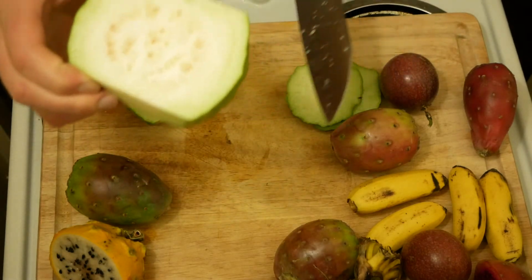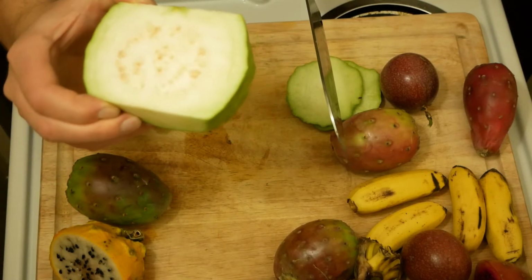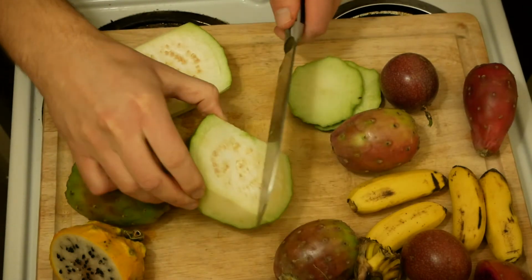Okay, so this is definitely thicker. This is more like an apple. Kind of like a dry apple. Kind of like a pear.